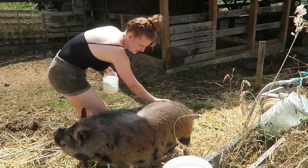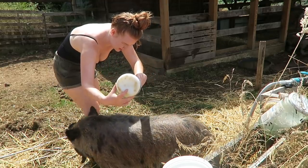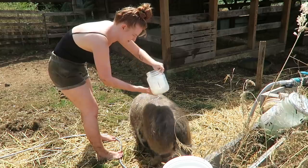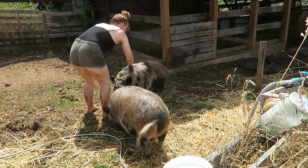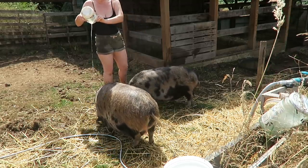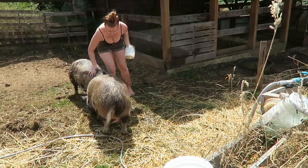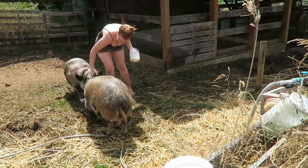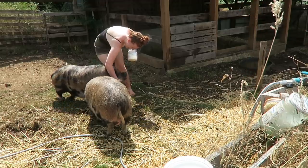That's so nice. I'm just gonna pour some more out so I don't have to put my hand back in there. I use this for myself as well. Do you want some? They're literally just licking the ground where it was. You love coconut oil. Yeah.